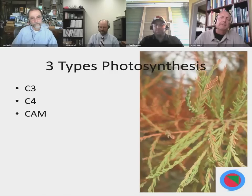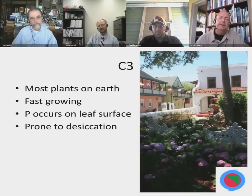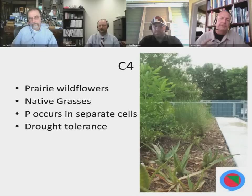Once we've tracked those grids on the roof and determined which are the brightest and the windiest spots, then we look at our three types of plants we're working with: C3, C4, and CAM photosynthesis type plants. C3 plants are the fastest growing. They'll fill in, but they're also the most susceptible to desiccation, because most of the photosynthesis occurs directly on the leaf surface. So we put those interior in our plantings.